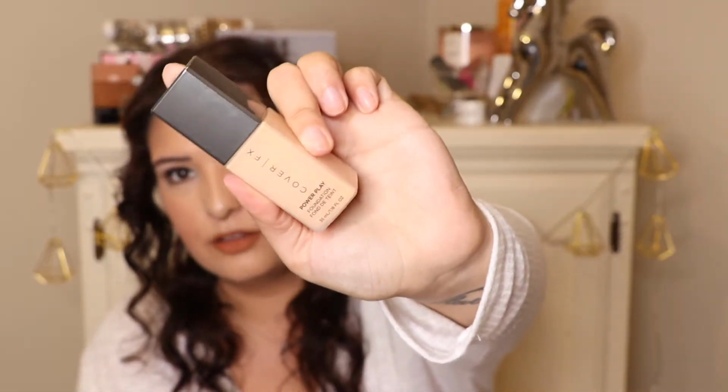So never heard of this, never tried anything from Cover FX. So this was completely out of nowhere for me. But this is the Cover FX Power Play Foundation. It's 35 milliliters, which is slightly above what the usual is. I like the packaging. It just comes out the top, but it's not a huge wide hole where a whole bunch of product comes out at once. That was a gross animation. I apologize. And what else was I gonna say? Oh, I like that it's a squishy plastic, but it still looks pretty nice. It doesn't look too cheap. I mean, it wasn't cheap. It was like 50 bucks. And I actually have been really liking this. I'm wearing it today.